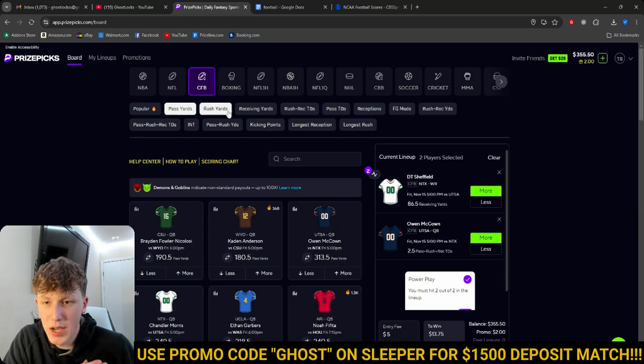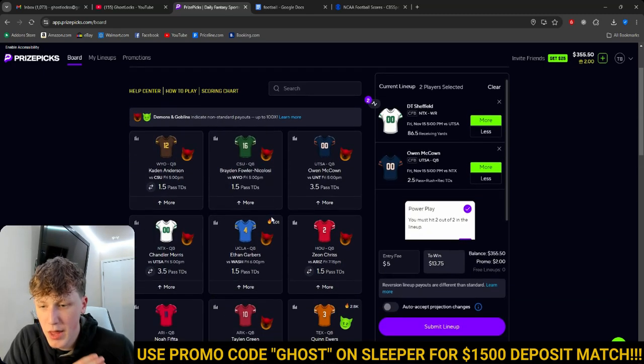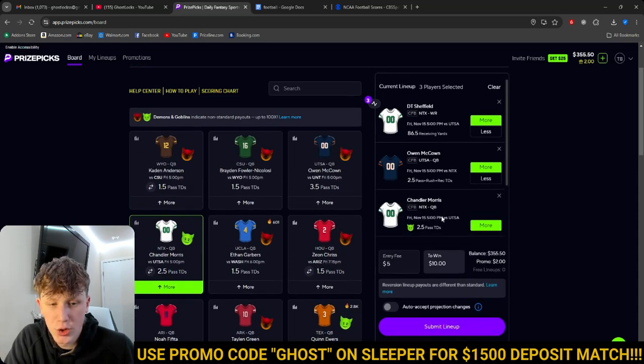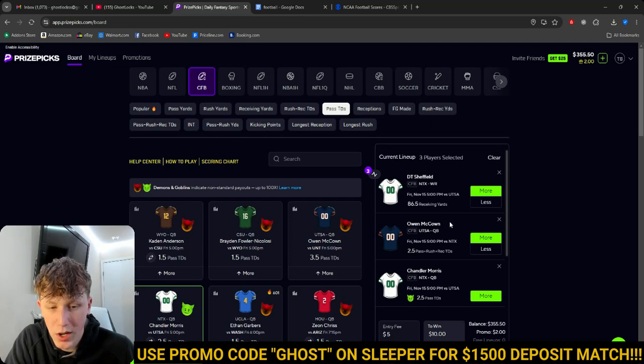Over here, you guys can take this other one and I'll kind of show you. The other play I have for you guys on Prizepicks is going to be Morse over 2.5 passing touchdowns. So you guys can obviously do that on Prizepicks as well. But these are really the 2 plays that I have on Prizepicks. So that's the 2-man that I locked in on Prizepicks.